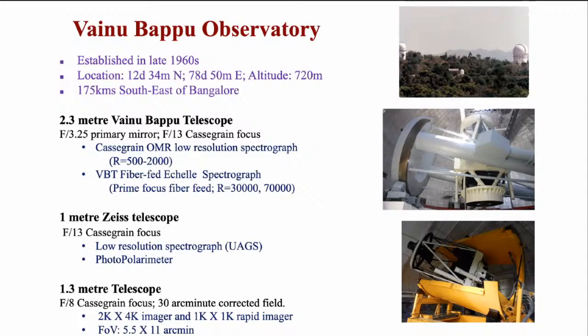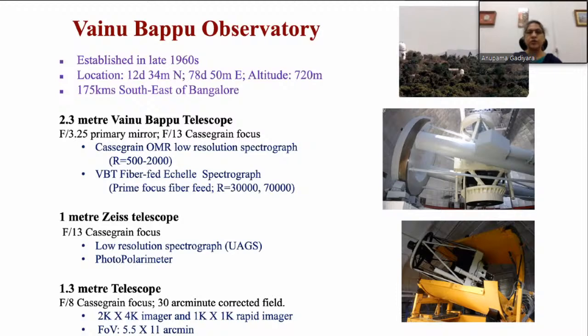The largest that is available in the Vainu Bappu Observatory is the 2.3-meter Vainu Bappu telescope. This telescope was completely built in India, indigenously built in India, and it was commissioned in the year 1986 and has been in use since 1986. This has got a 2.3-meter primary with a focal ratio of 3.25, and it has a Cassegrain focus where the instruments are located. So the main instruments are for spectroscopy. We have a low-resolution spectrograph at the Cassegrain focus, and there is a fiber-fed high-resolution spectrograph where the light is taken from the prime focus. The fiber feed is from the prime focus.